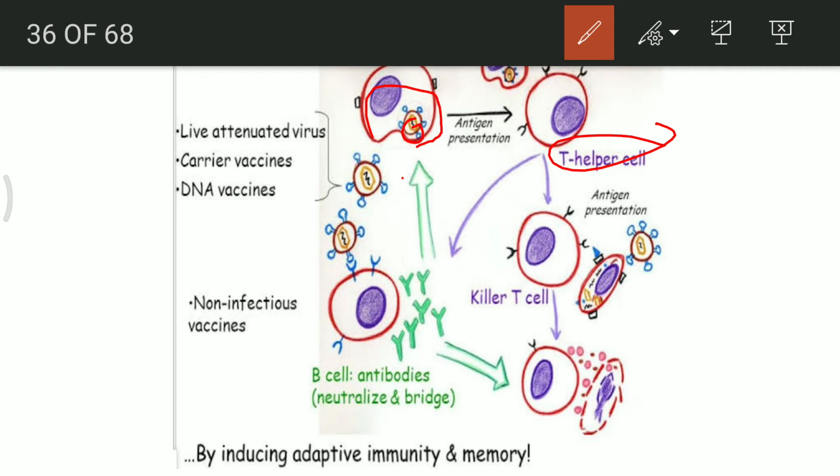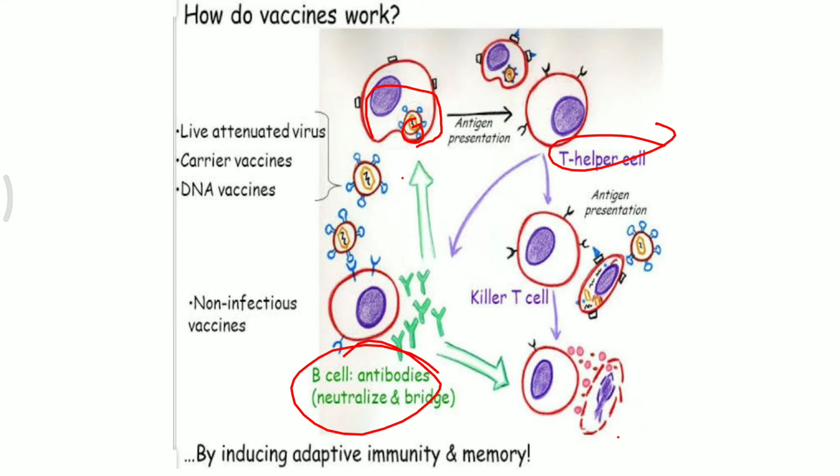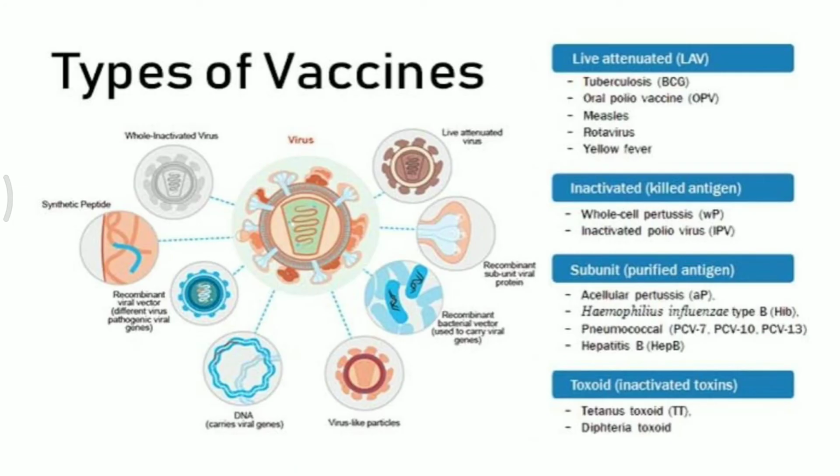There are two things which take place during this process. One is the killing of the virus or the bacterium, and the second thing is the formation of memory cells. So next time when a similar kind of bacterium enters our body, it is capable of fighting against it immediately. So the stored information for killing the entire virus or bacterium is recorded in our body in the form of memory cells.